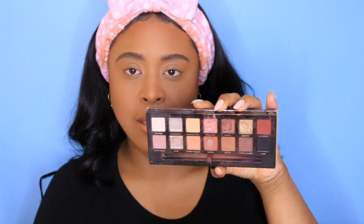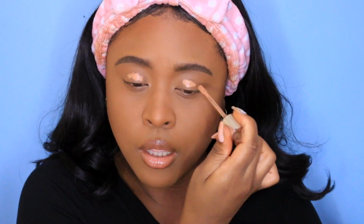So this is what it looks like. And I always use Morphe brushes. Morphe has the best affordable eye brushes in my opinion. I'm going to use that same Kylie concealer that is a little too light for me. I'm just going to put some here, put some here. Especially if you have melanated skin, sometimes colors don't show up as well on us. This is going to help the colors show up, and it's also going to help the eyeshadow stick.